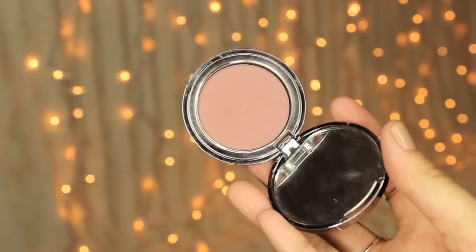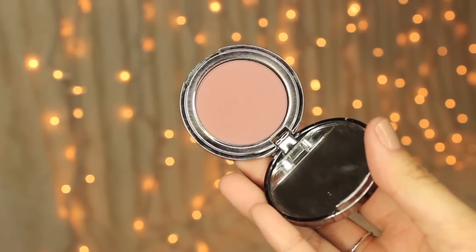The next favorite is Madrid. This is by Girlactic. This is a beautiful dusty mauve. It's very light and again goes really well with my skin tone. I love this because it is technically a colored blush, but it's not too pink or purple. Works with my skin tone. Very, very pretty. Let's talk about eyeshadows.